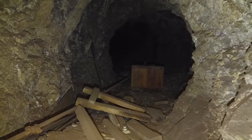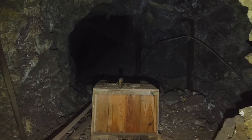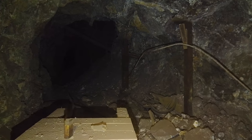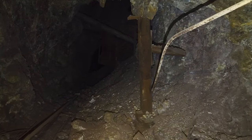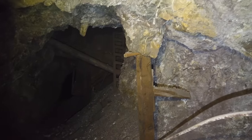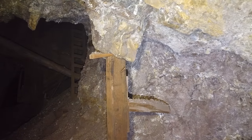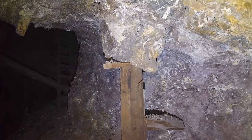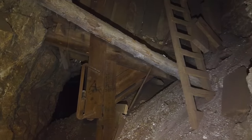Now we've got to head down this direction. So everything to the left has failed. It's all collapsed. And this has too, over the years. See that stull there just holding that up while all of this other stuff came down on its own.